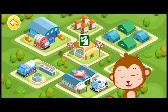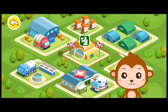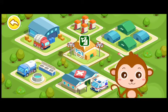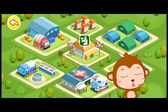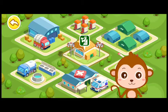If you can't find your dad, ask for help at the emergency control center. Emergency control center.